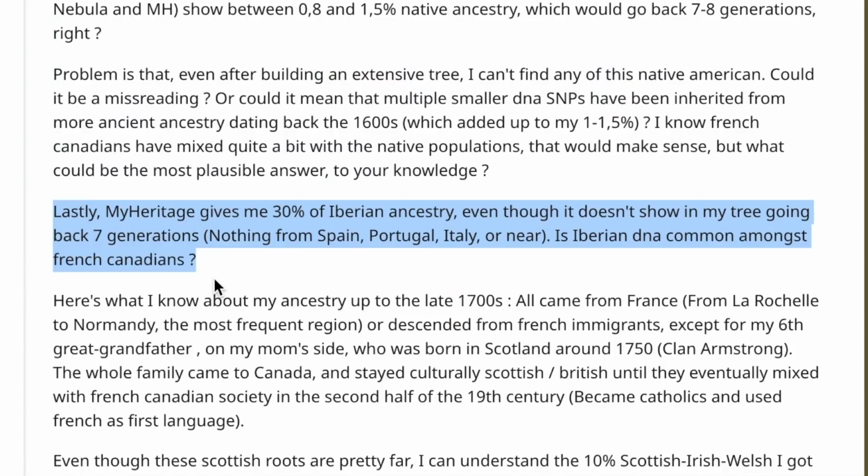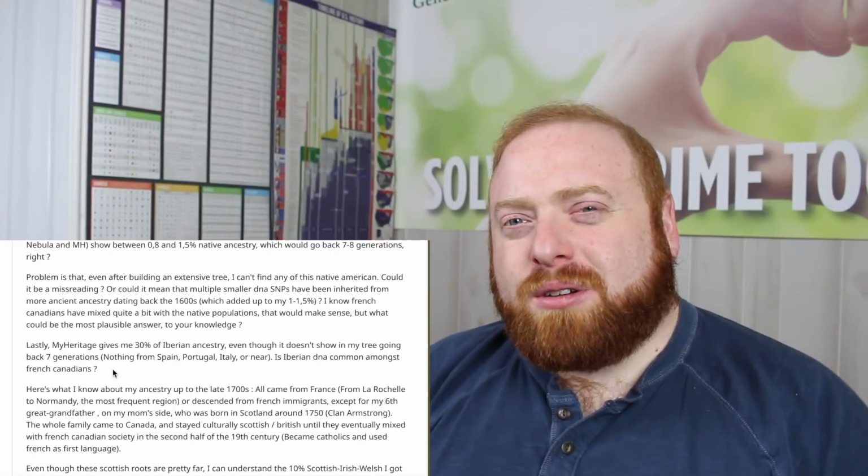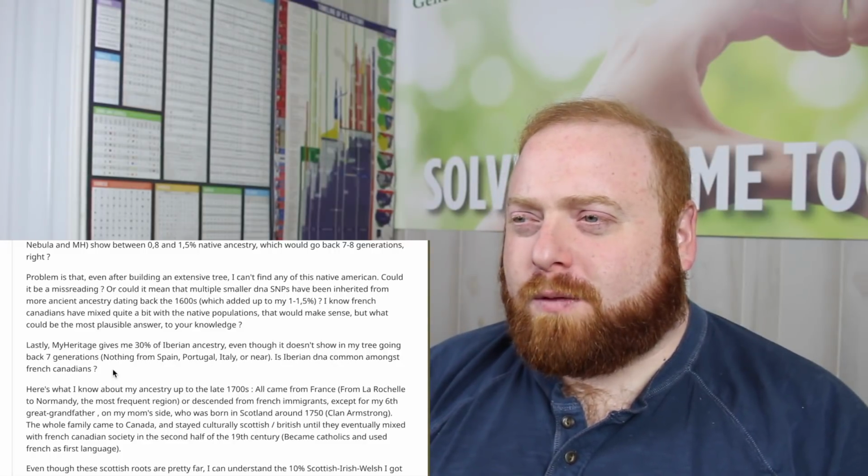Lastly, MyHeritage gives me 30% Iberian ancestry, even though it doesn't show in my tree, going back 7 generations. Nothing from Spain, Portugal, Italy, or near. Is Iberian DNA common amongst French Canadians? I actually don't know if Iberian DNA is common among French Canadians.